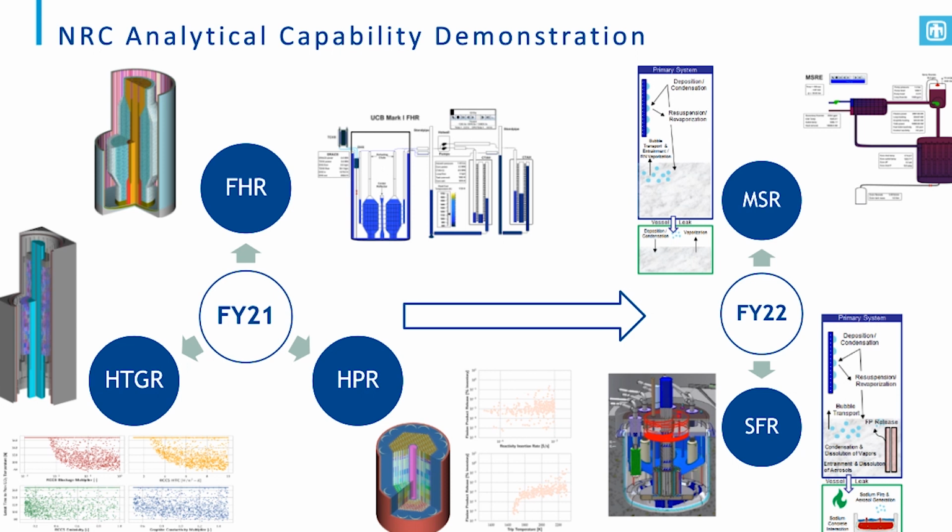I'll focus in this talk on the FHR, obviously, but I didn't want to move on before highlighting the breadth of capabilities and the generalized capabilities that are in MELCOR for assessing a broad range of reactor systems.